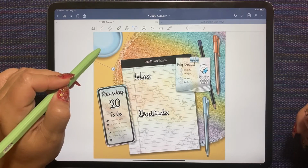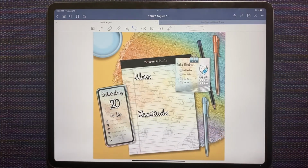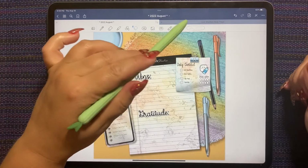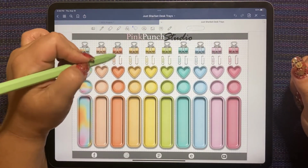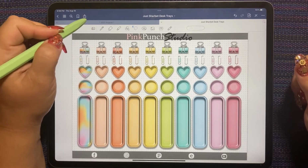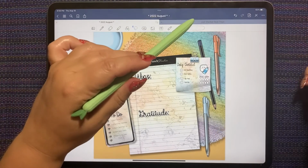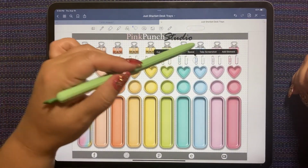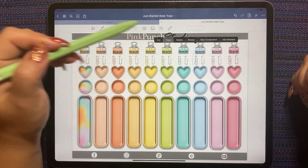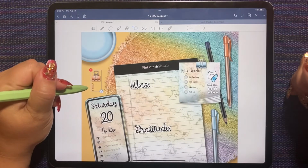Oh yes, I do like that. I have the blue on both corners, which balances the colors in the spread, and it kind of ties everything together a little bit better. So now to keep with that, tying things together, I'm going to grab the peachy color that we used here, and the blue as well.